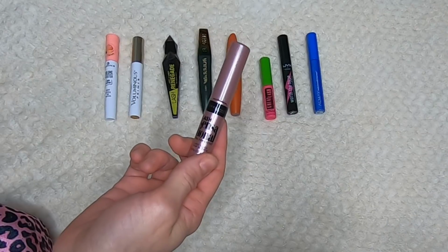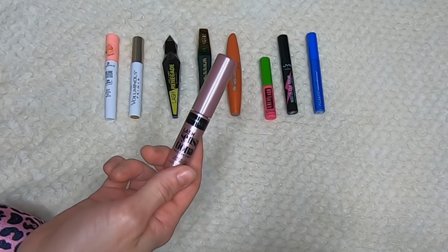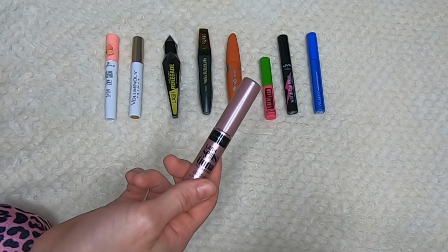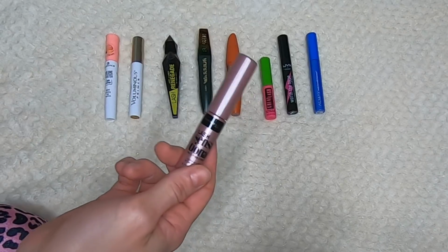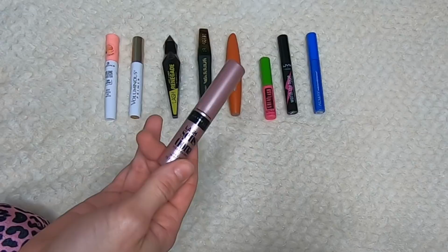This is the Maybelline Lash Sensational Full Fan Effect Mascara. I have owned this in the full size, but I have it in a sample size now, so I really do like this, but there is one con with it. It is extremely hard to remove. This is definitely that type of mascara where you kind of need a high-end makeup remover.